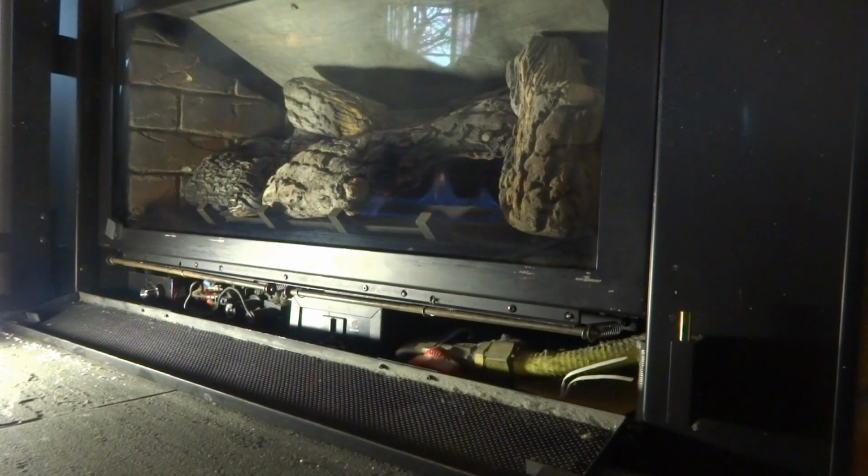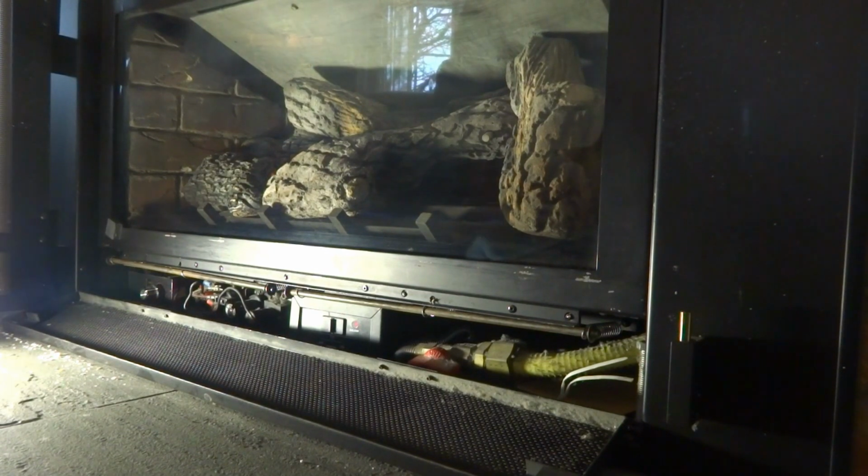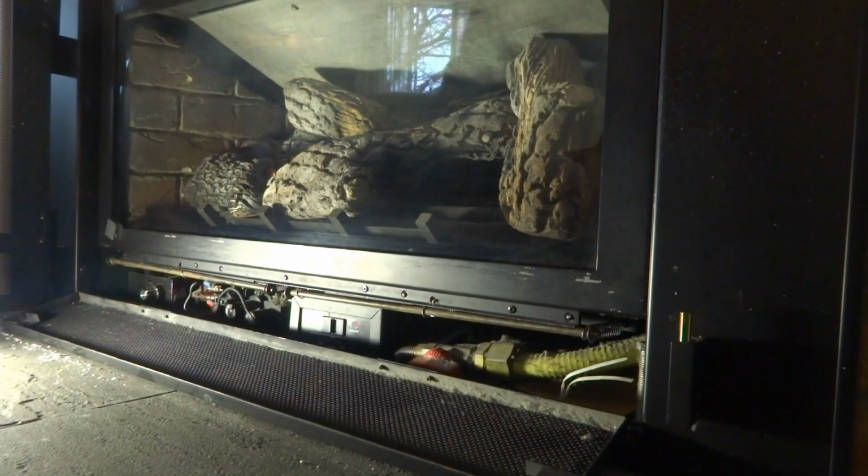Let me turn this switch off. All right, and then we'll... I'll take the remote here and see if that'll... I need to try it. I did put it on remote. Okay, so let me see if that'll... It's on remote there.